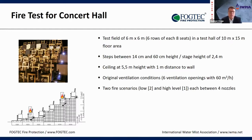So a real mock-up of the concert hall was built in a fire test hall. The fire test hall in this case had a size of 10 by 15 meter floor area, and into this a stage was built which represents the original kind of stage you would find in the concert hall here. So we have a test field of 6 meters by 6 meters.